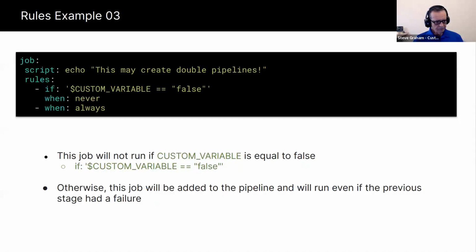Now, example 3, this job will not run if custom variable is equal to false. So in this particular case, we're looking at some custom variable that we created, and we're looking to see if its value equals false. And in that particular circumstance, we don't want this job to be included at all. But in any other circumstance, we always want this job to be included. So this might be a case where you're creating some custom variable based on some workflow rules or something along those lines that lets you set that variable for a special condition, and then this job's not going to run.